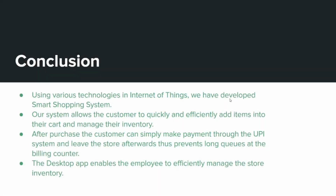By this, we come to our conclusion. We have developed a smart shopping system using various technologies in IoT. Our system allows the customer to quickly and efficiently add items into the cart and manage them. After purchase, the customer can make payment through UPI and thus prevent long queues at the billing counter. Also, the desktop app enables the employee to efficiently manage the store inventory. That's all. Thank you.